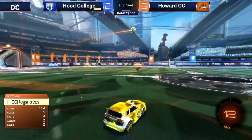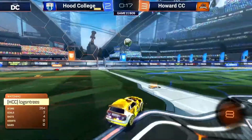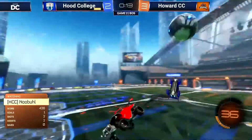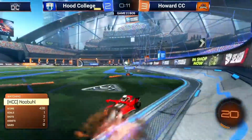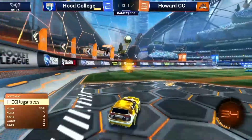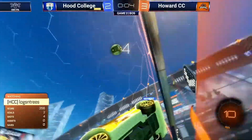Nadertot gets the clearance through midfield. Can't hold on to possession. Howard, now it's all caps. The shot, Newble able to rotate around in time. Logs and Trees into the corner for Howard. Newble can't get the shot. Now it's all caps on the side wall.